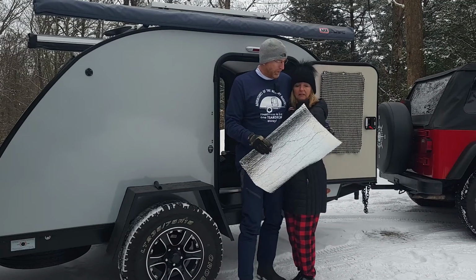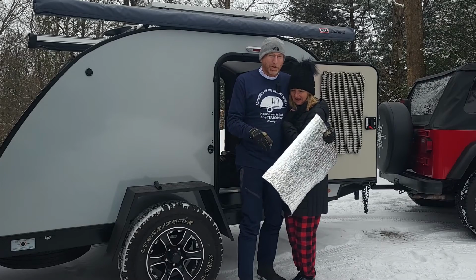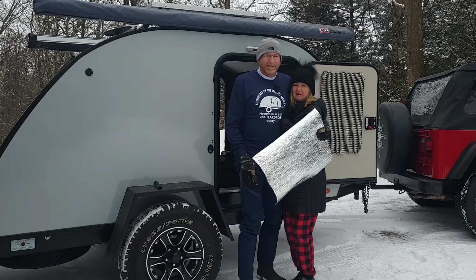So in the future, when it's 50 degrees, we'll be bringing a piece of this for you. And we'll put one piece under Cindy's side so she stays warm, and we'll keep it without me so I can stay cool. There you go. When it's a heat, a greenhouse effect in here inside the camper. That'd be a good compromise.